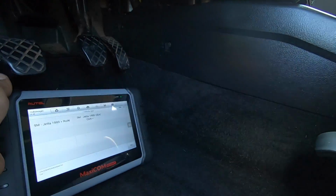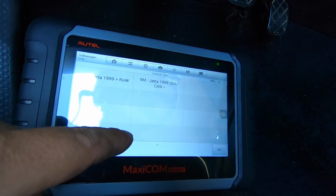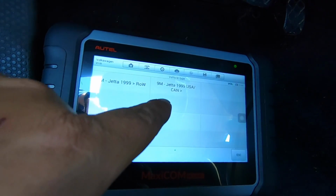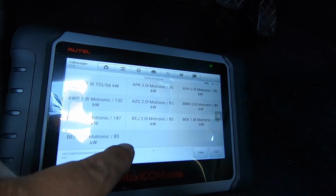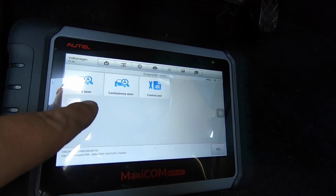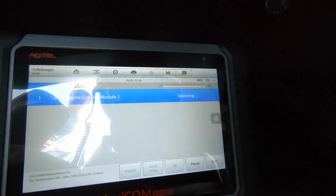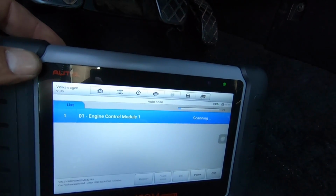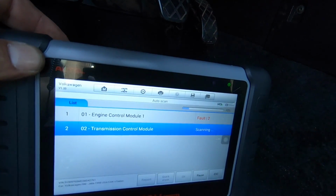I know this sucks because no matter where I go, there's light everywhere. It looks like Jetta, USA, Canadian. I don't know what the difference is for these. Let's go sedan. And this is the ALH 1.9. Let's do an auto scan, establishing connection. And we're checking out the engine control module right now. We'll let it do its thing. This may take a while.